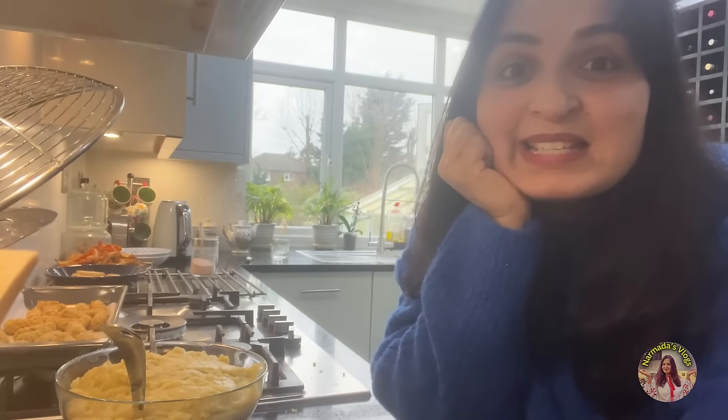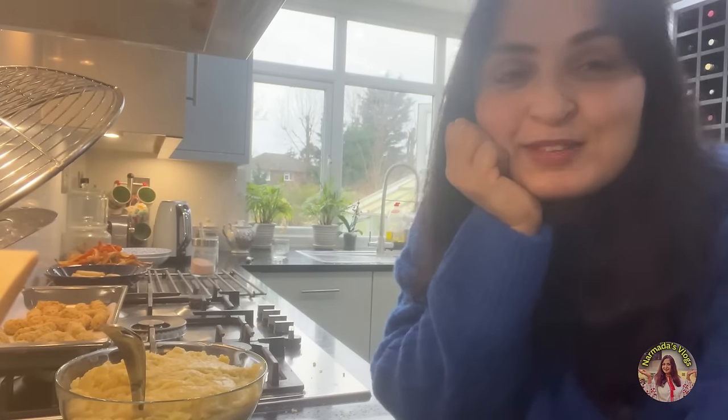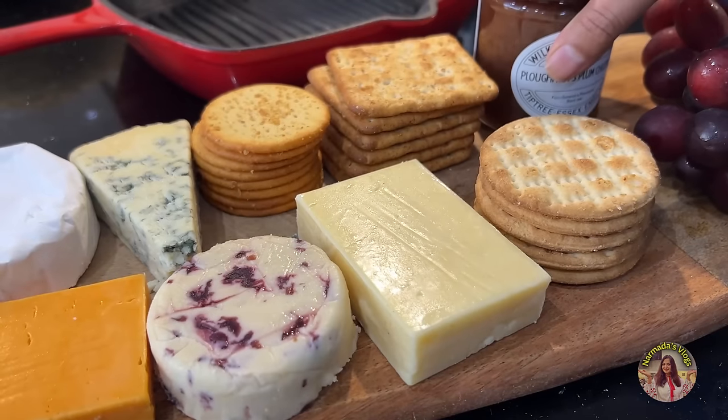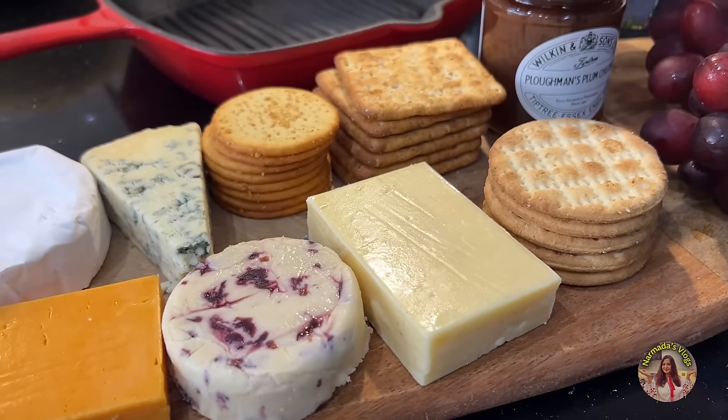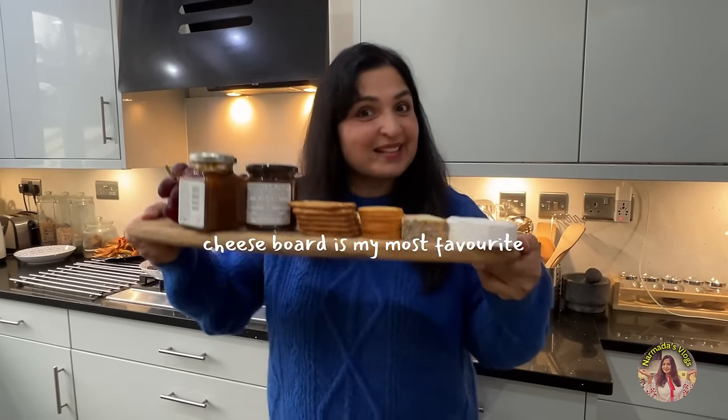Everything is getting ready. My friend and her family are going to come. We are waiting for them. Oven is still busy. There are a few items going on. We need to put the chicken in now. Cheese tray is my most favorite in Christmas dinner.